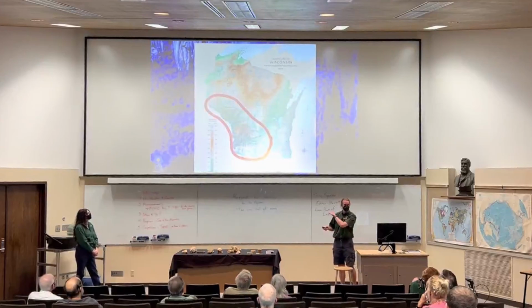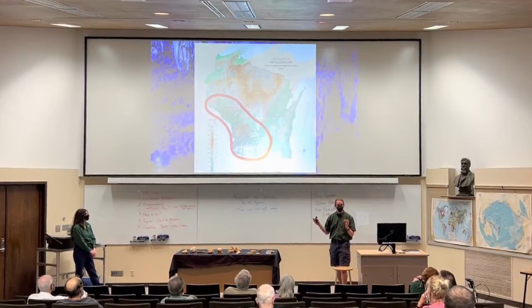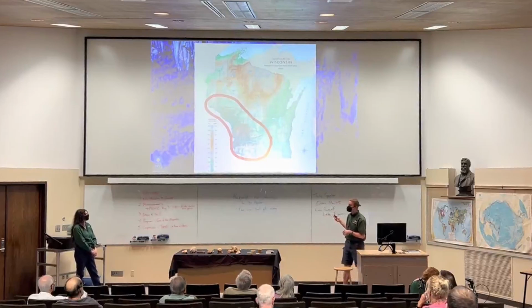You can really see the difference on a relief map. I'm sure you've seen maps like this before. You imagine that maybe eastern Wisconsin used to be just as ridged and filled with valleys as western Wisconsin is now.